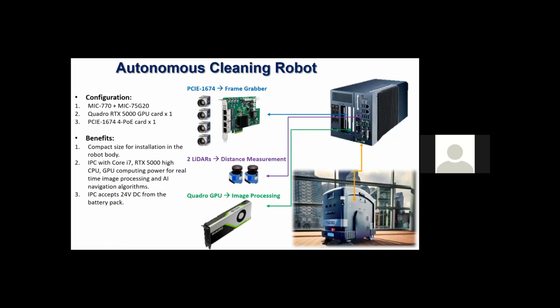Okay, here, let me share with you one successful case, an autonomous cleaning robot. This robot is used to clean the floor of the airport or the big shopping mall. And with the AI-based machine vision system, this robot is capable of drawing the map and charting the course by itself. It's automated, no human influence. And with the camera and the LiDAR, this robot can prevent collision with people or any object. So it's very safe. And it's also very efficient. It can clean 21,000 square feet of floor per hour.